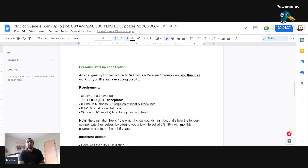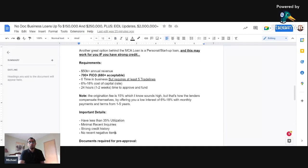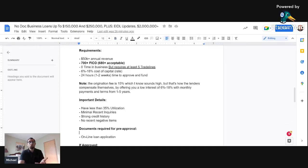Another great option behind this, like I said, is the personal/startup loan. Your requirements: you want to have at least 50K plus in annual revenue, a 700 plus FICO, though a 680 can be acceptable with some circumstances. Zero time in business is required, but it requires at least 5 trade lines on the personal side of the equation. 6% to 18% cost of capital. That's your rate, or your interest rates. Time to approve and fund is 24 hours to 1 to 2 weeks.